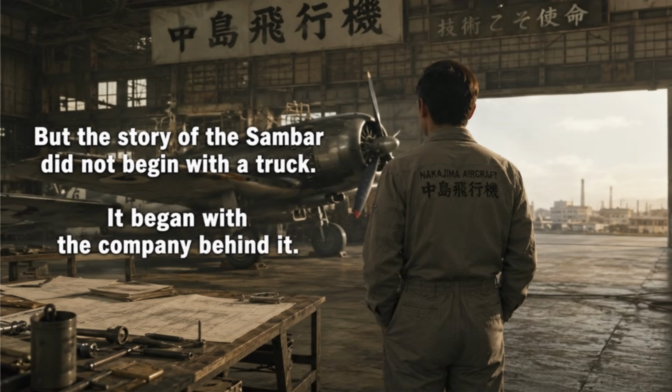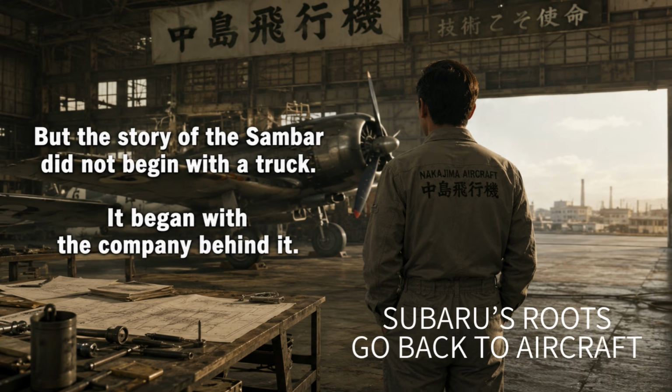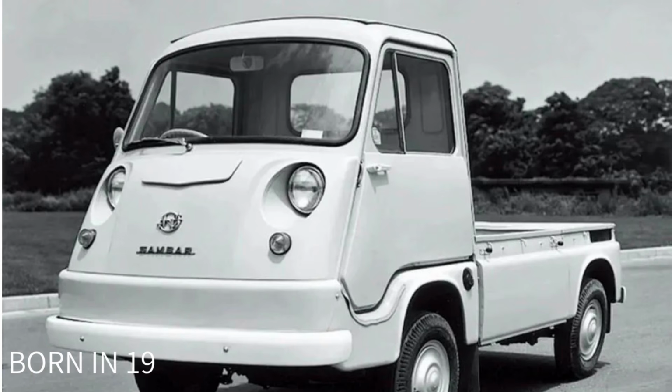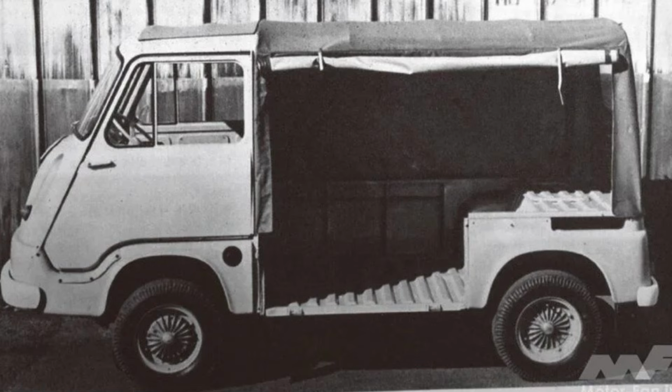But the story of the Sambar did not begin with a truck. It began with the company behind it. Subaru's roots go back to Nakajima Aircraft, one of Japan's major aircraft manufacturers before the war. After the war, that lineage was reorganized into Fuji Heavy Industries, the company that would eventually build the Sambar. That history matters, because when the Sambar arrived in 1961, it came from a company shaped by engineering discipline, compact packaging, and the idea that limited space had to be used intelligently.